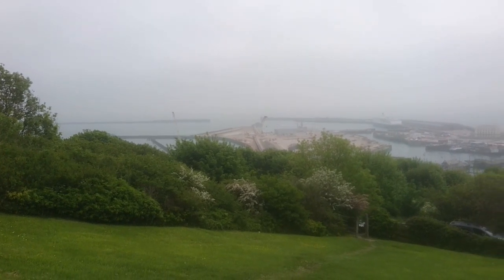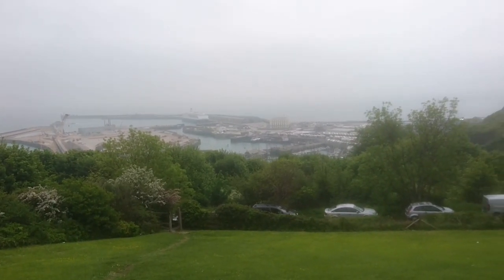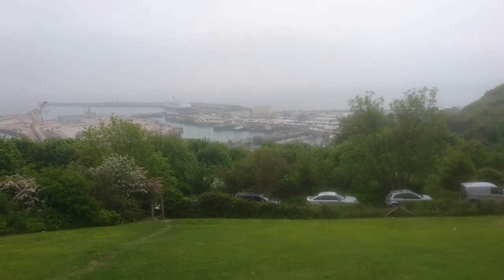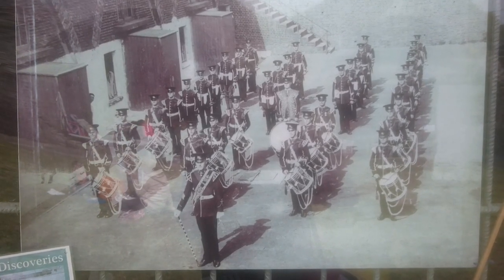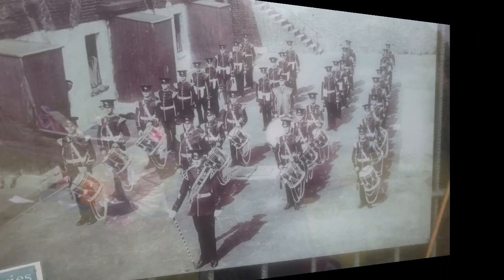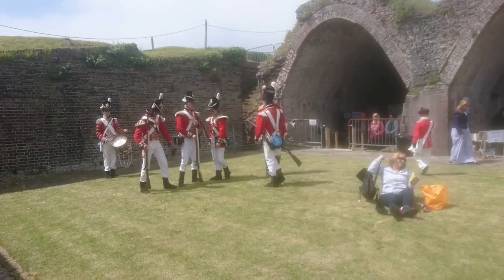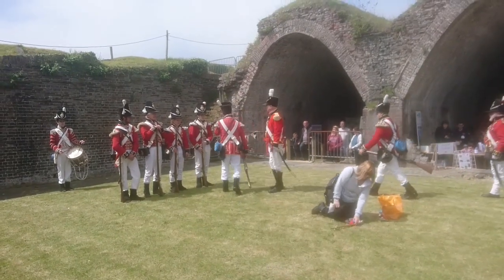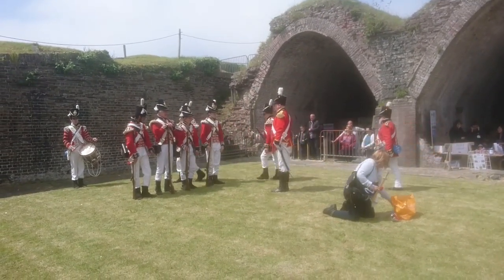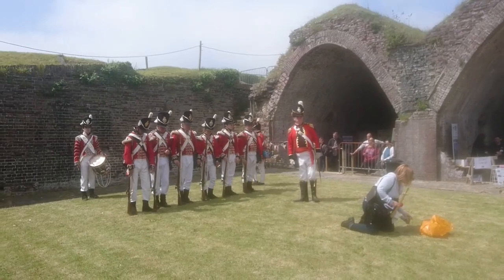The view of Dover West and Docks redevelopment from outside the Drop Redoubt. Another steep old climb. Left everything for you. That was a bit mean, isn't it? She just sat there having a picnic. And the next thing she knows, she's in the middle of the parade.